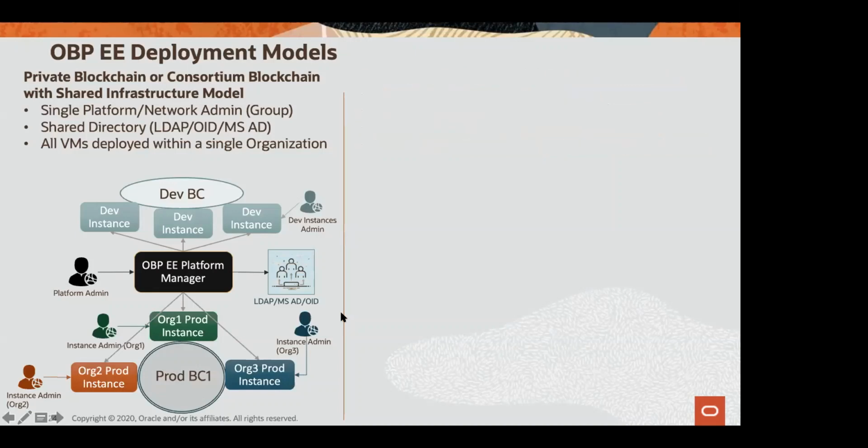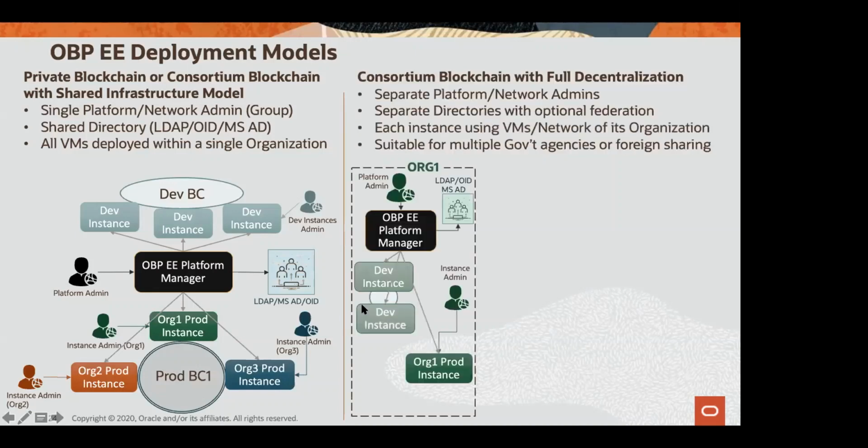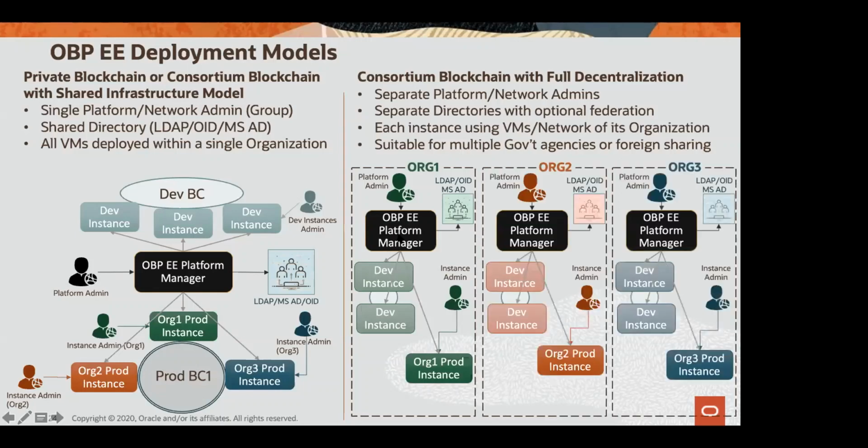But if you want full decentralization, then you would come over to the right-hand side, and you can deploy platform managers in each of the organizations, and each one can deploy its own instances with its own complete control over instance admins. And once that's done, then you create a production blockchain network linking those instances, right? Essentially, one instance is classified as a founder because it creates what's called the system channel, and then other instances can join into that network. And there is a process, a wizard, used to exchange cryptographic materials that allows them to join, right?